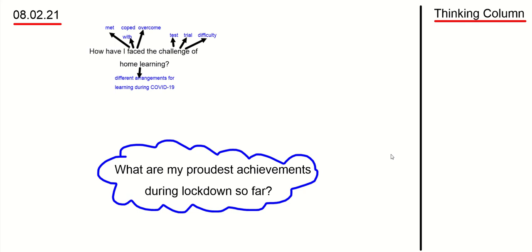Lots of it is on Dojo, lots of it is in your books, but also a lot of it will be in your memory, okay? So what I would like you to do, we're going to create a mind map. Now yours is going to look neater than mine because I've tried to draw this bubble around it. It hasn't really worked very well. However, I'm just doing it to show you what I want you to do.